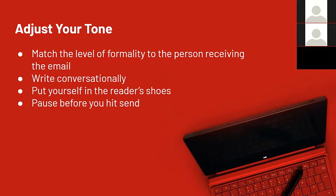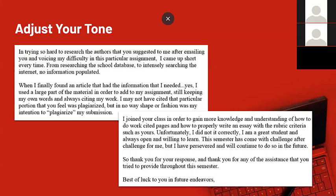So we're going to look at a couple of examples of tone in emails, and I'm going to put up this email that I received from a student. I'll give you some details. I found that this student had plagiarized a portion of their paper, and I let them know that they would be receiving a zero on their assignment for the semester, and this was the email that I got back. So go ahead and read it, and then give me your reactions in the chat.